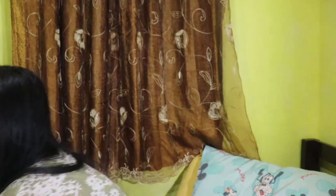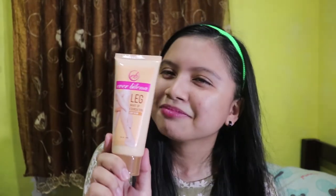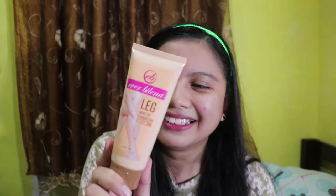So, these are my items from Ever Bilena Mystery Box. And wait. May isang item na hindi ko pa nasali sa Mystery Box. The Ever Bilena Leg Makeup. Foundation talaga to sa legs. Para sa mga sugat sa mga legs natin, pwede natin siya gamitin. If okay ba to sa akin. Okay, so I will put this back.